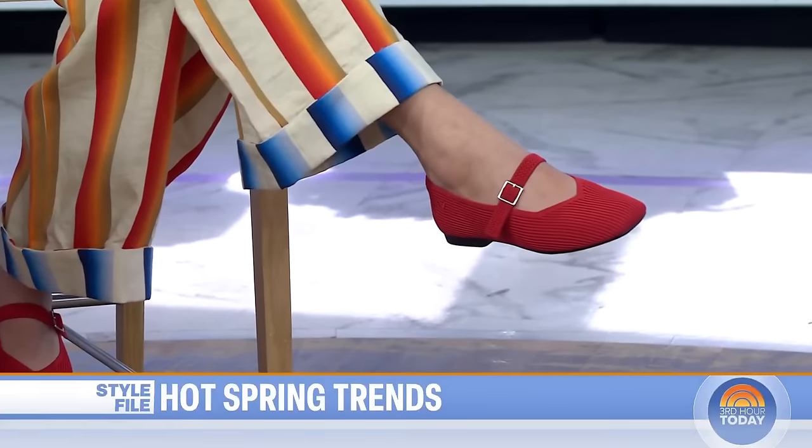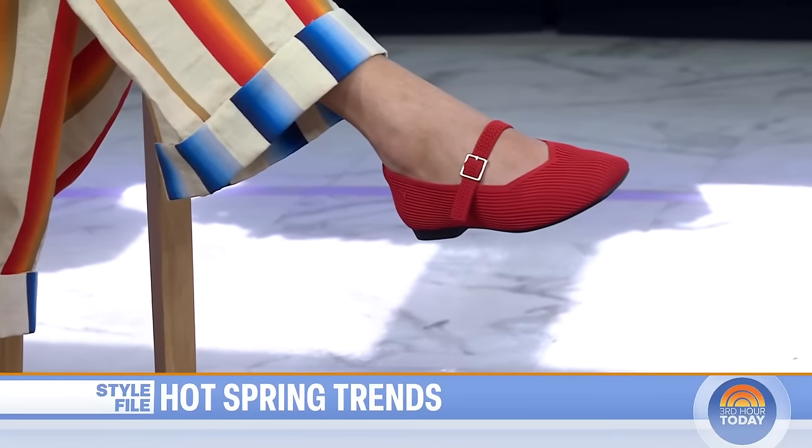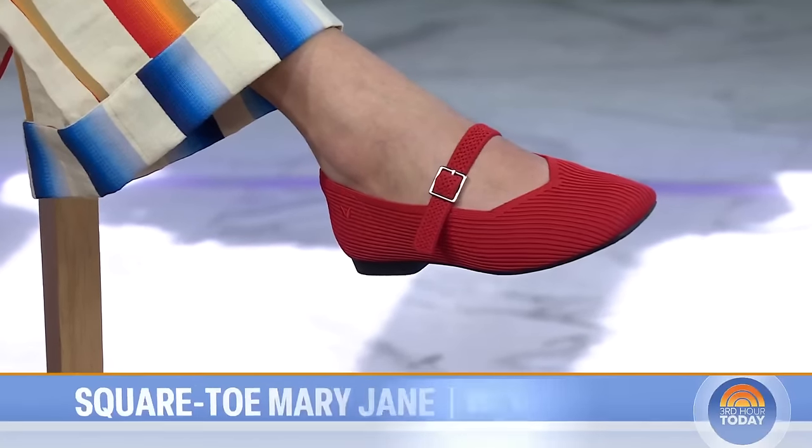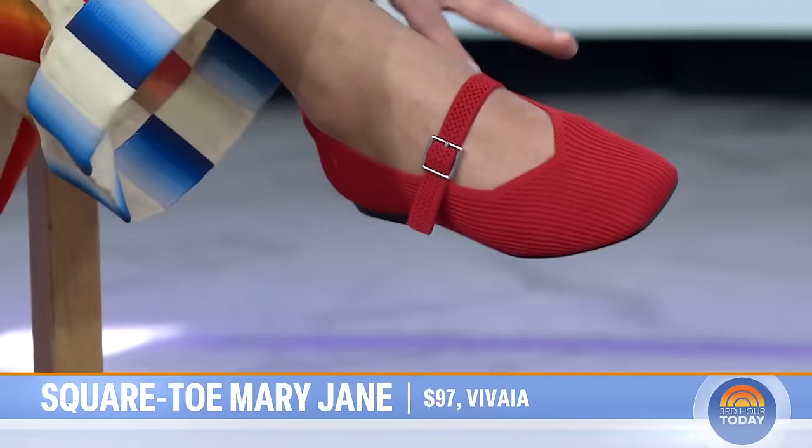So you're actually wearing our first trend today. I'm modeling our first trend, these Mary Jane ballet flats. They're back in style. Flats have been trending for a bit now, which is great news because they're very comfortable. But the hottest style right now is the Mary Jane. It's got the strap across here.